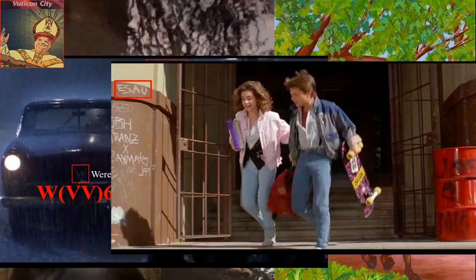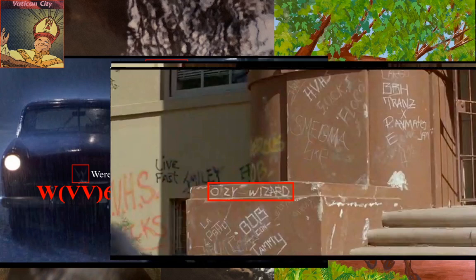Like, shut up the kingdom of heaven. It says Esau right here. You see it, the graffiti? Esau. It's like the red bag and the red can. It's like the vessel, the red car. The vessel, the red container. Esau, red all over. And they walk down, and it says Ozzy Wizard. Esau and Ozzy Wizard. Like, I did the Black Sabbath episode.